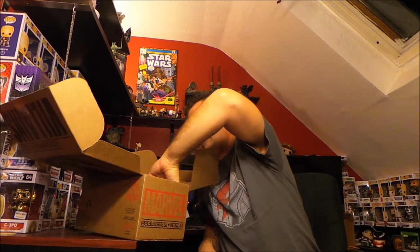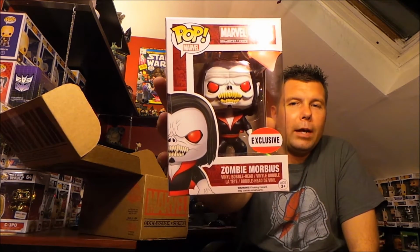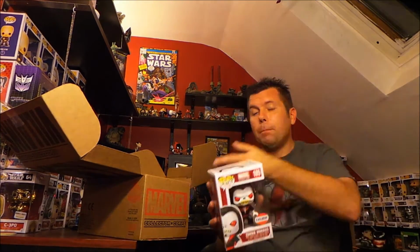Which leads to the exclusive Funko Pop, and it was Morbius, and you could either get regular or zombie Morbius, and I got zombie Morbius. I didn't even know who he was. I had to look him up, and that's kind of why I'm gonna move over to the Star Wars box from the Marvel box, because I'm more versed in that than the Marvel stuff. So when they put an obscure character like this in there, he doesn't mean a lot. He's really cool looking, but he doesn't mean a lot to me. But that doesn't matter. He's an exclusive. I'm a sucker for exclusive Funkos.